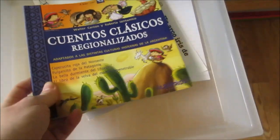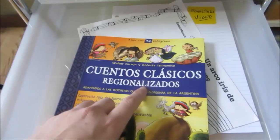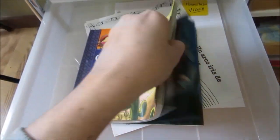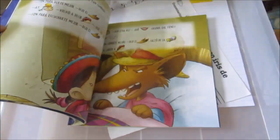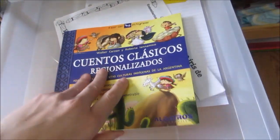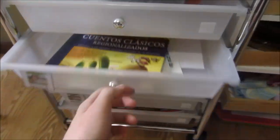For Spanish, we're making this book in Spanish, and then I'm gonna read this, which are classical fables, regionalized. So these ones are like Red Riding Hood, but with Argentinian culture in it. So these are all like culturized, I don't know how you would call it, little stories. And then she's gonna work on some Spanish grammar, and we're gonna watch a video doing that.